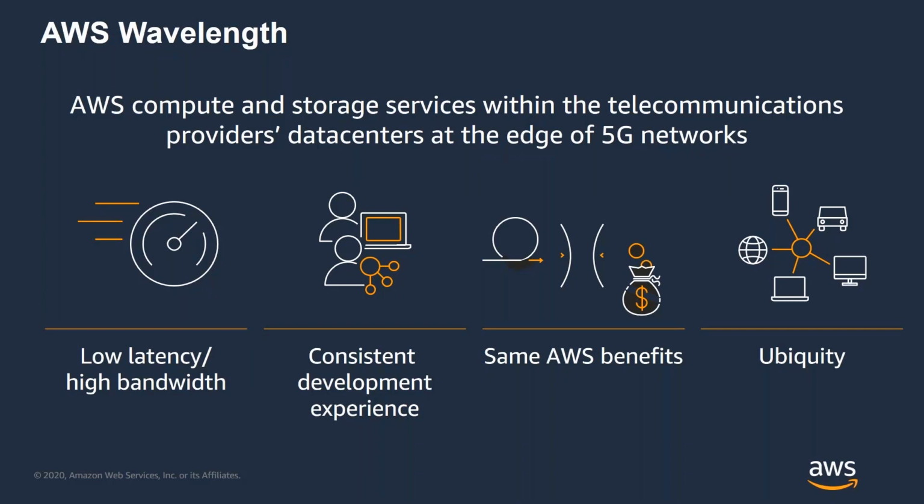And then there's AWS Wavelength. Wavelength brings AWS services to the edge of the 5G network, minimizing the latency to connect to an application from a mobile device. Application traffic can reach application servers running in Wavelength without leaving the mobile network. This prevents the latency that would result from multiple hops to the internet on an AWS region and enables customers to take full advantage of the advancements of 5G.